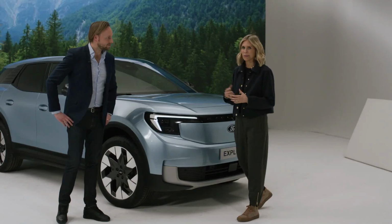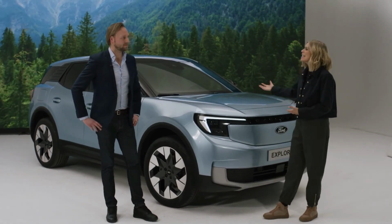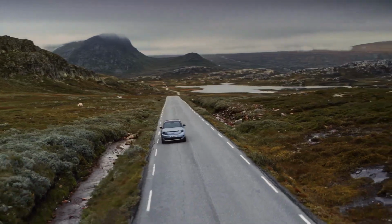Let's kick off with the striking, uncompromised design of the Ford Explorer. Joining me now is Jordan Demkiw. Jordan, thanks for joining us. Where did the inspiration come from? Well, when we set out to design the Explorer, we really wanted to design a very bold and confident vehicle, something that would really exemplify the spirit of adventure and exploration.